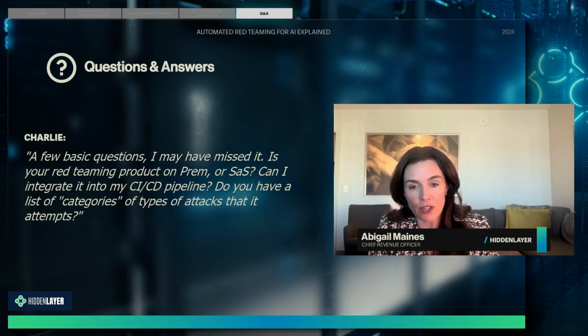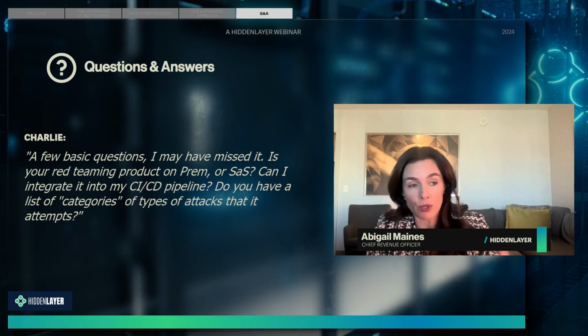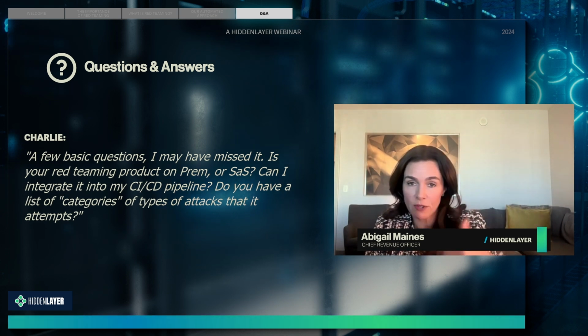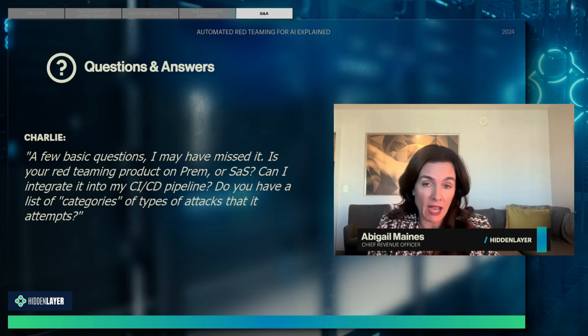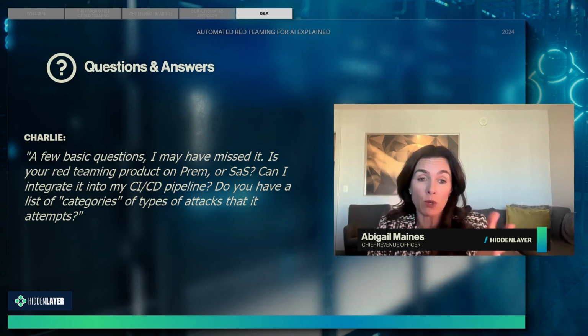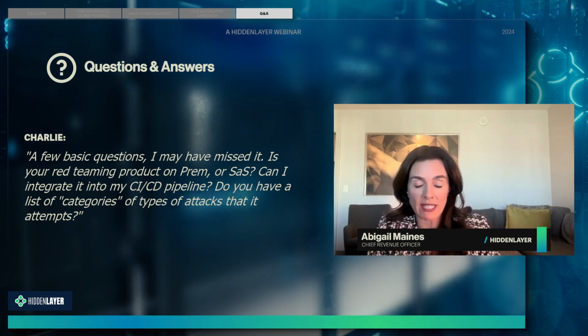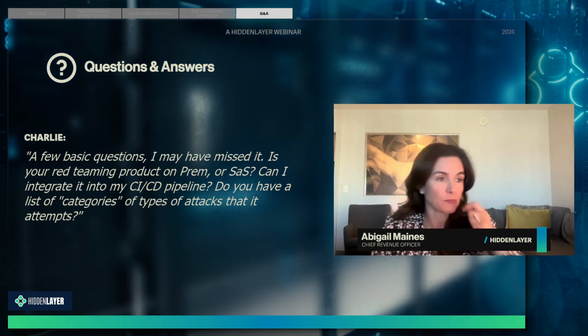HiddenLayer takes to security for AI. So our older products, let's call them, which are our model scanning solution and our AI detection and response products, both for generative and predictive models, are deployable completely on-prem, completely SaaS, or hybrid. What we're articulating here is that this version of the automated red teaming product is hybrid by nature, meaning that we have the local presence as well as the access to run it from a UI.